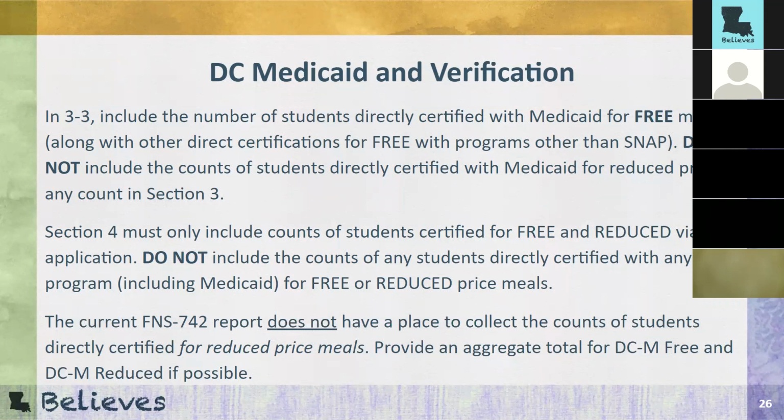On the verification summary report, you can think in your head of what it looks like. Section 3-2 is where you put those kids that qualify for free from SNAP. Right under that is 3-3, and that's where we usually count the children who are directly certified through some other means. This number is usually really tiny, so we use that as a check when we're looking at these forms. That box, the one that is usually pretty tiny, is where we're going to report the students who are directly certified with Medicaid for free meals.